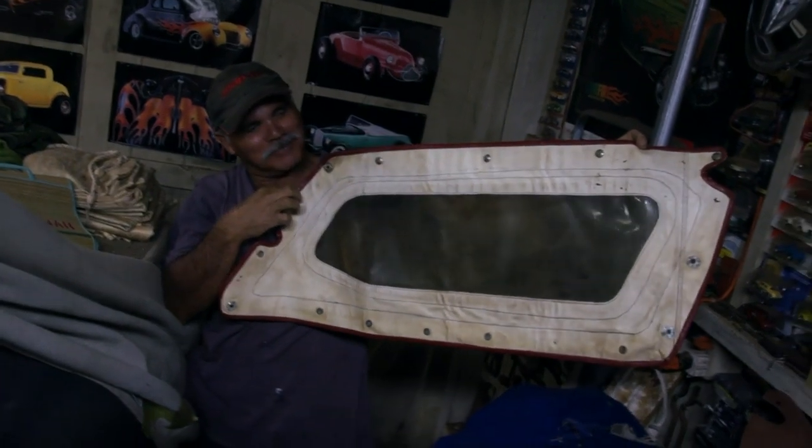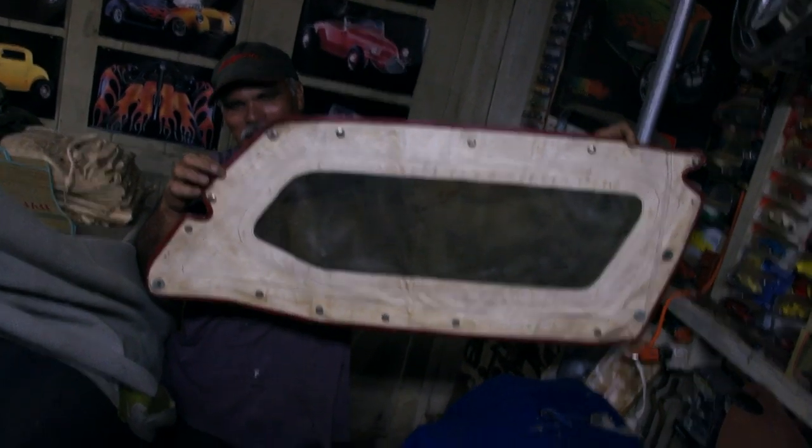These are the side curtains for the channel job. You want me to put them on? Pretty easy to just tack on there. It's very unusual looking.